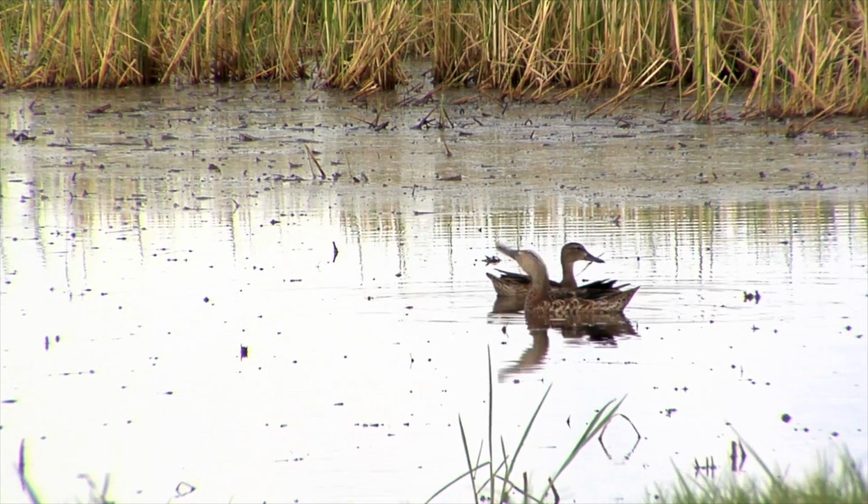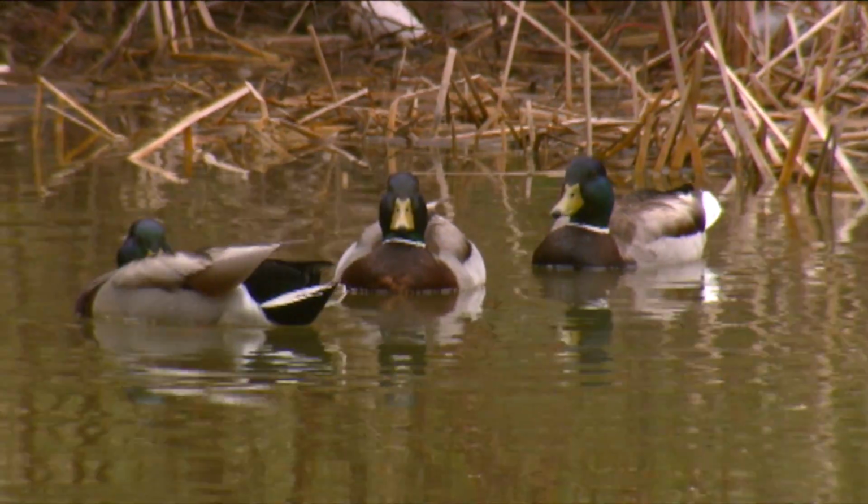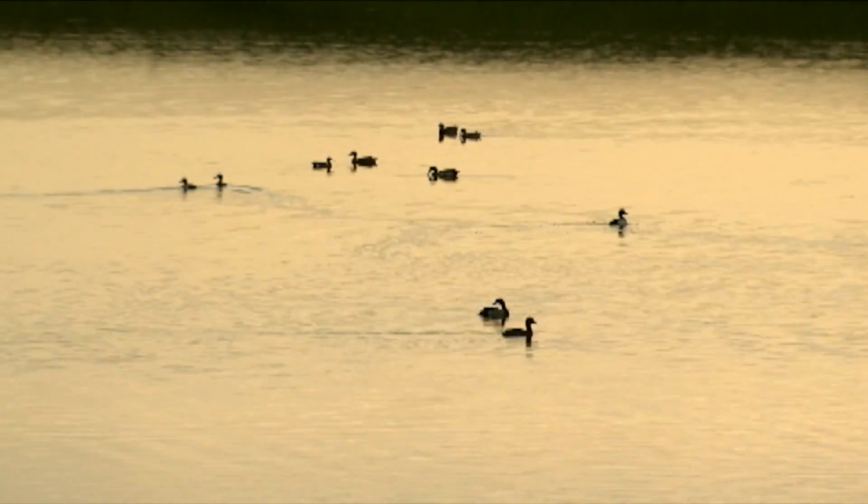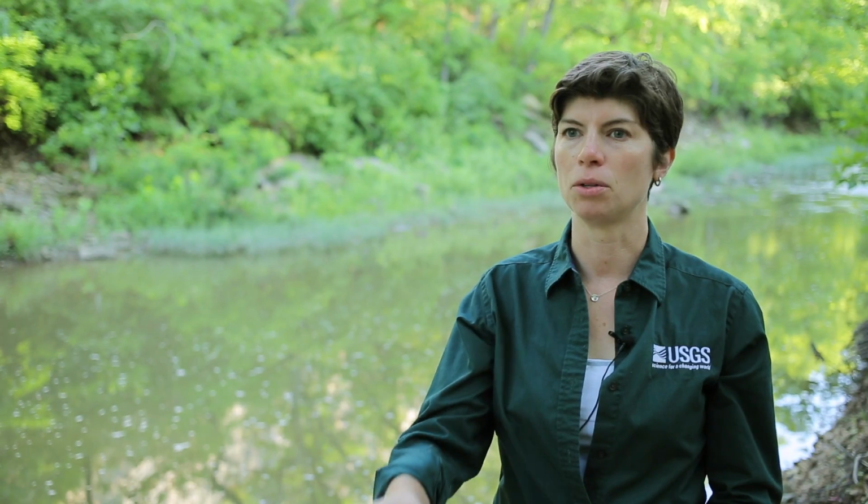We used mallards for this study. Mallards are the most common and also the most harvested species in North America. They will go as far south as Arkansas, Louisiana. Mallards have been observed there, but we didn't know that individual birds were making these larger scale movements.